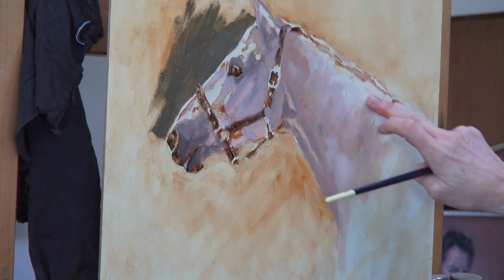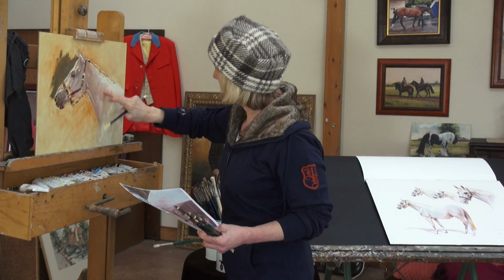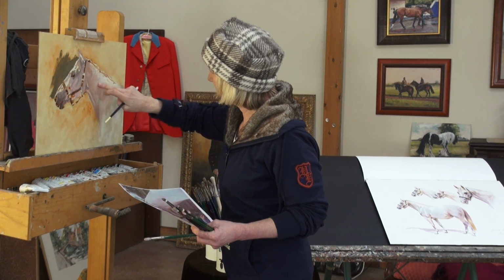Now we're actually introducing a little bit of white. Yes, I thought I'd be a bit bold. You do want that highlight at the back there. Yes. I'm just going to soften it a little bit, because you don't want it jabby, you don't want it staccato, you want to just soften areas here.